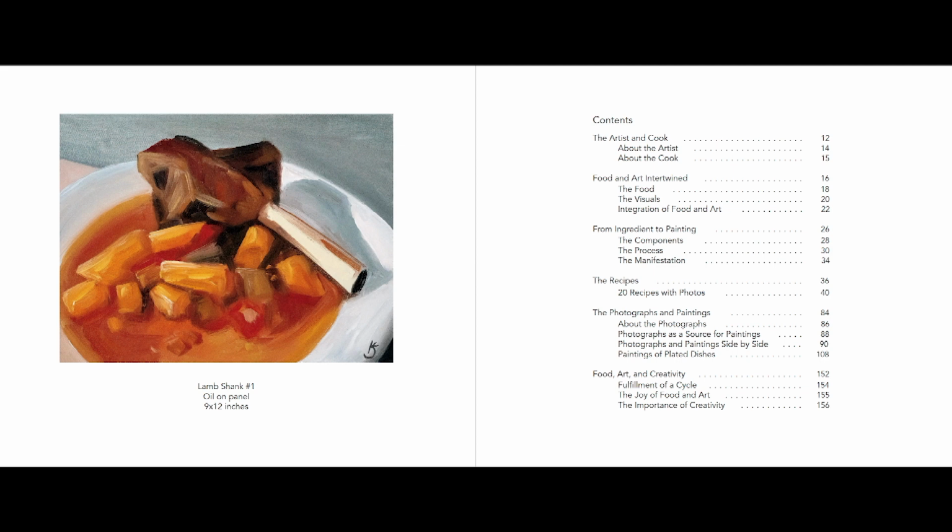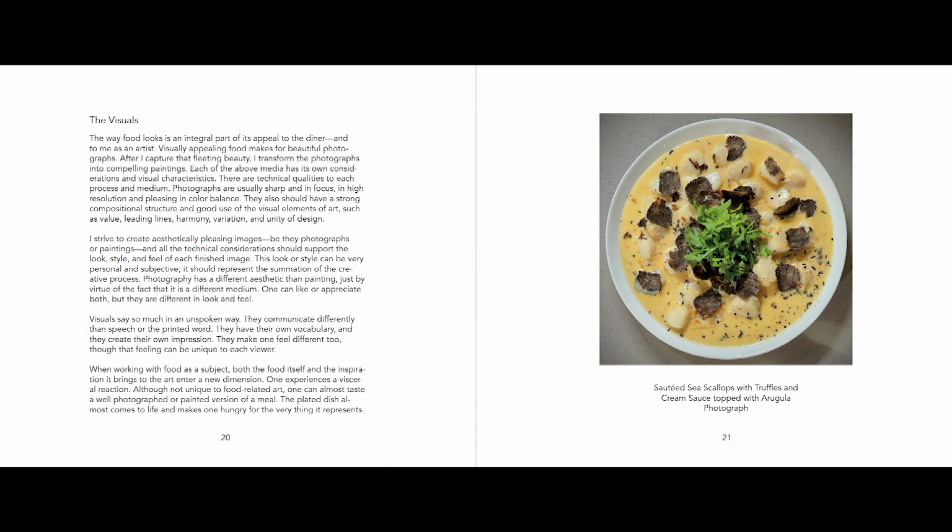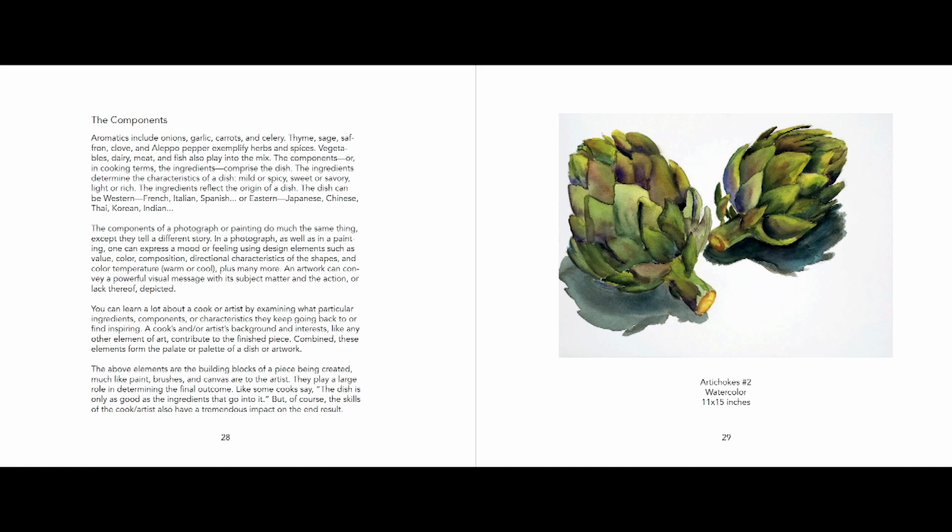This is a section about the visuals, not only the appeal of food and the visual importance of how food is presented, but also that of photographs and paintings. This book is a culmination of recipes that were created by me, cooked by me, plated by me, photographed by me, and then paintings made from the photographs. And on the right is a dish of sautéed sea scallops with truffles and a truffle butter cream sauce topped with arugula. And it's a photograph. This talks about the components of a dish as well, how the ingredients influence a dish as well as that of a painting or a photograph.